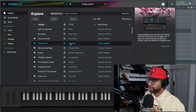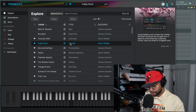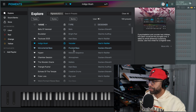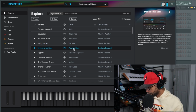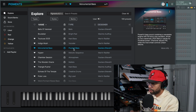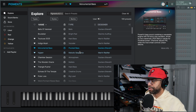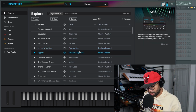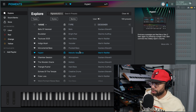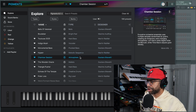Fire bass. Here's another vocoder. I use this in one of the beats. You got this pluck bass. You got like melodic sequences up in here. Really good sound selection.